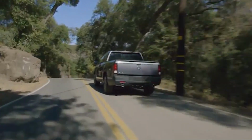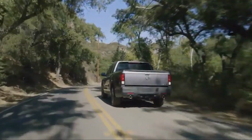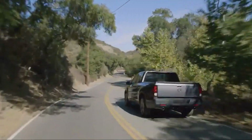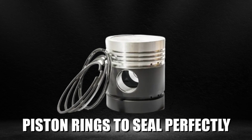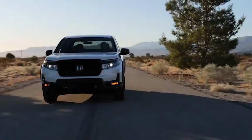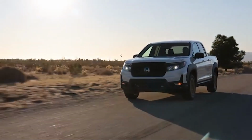Excessive oil consumption. Another common engine problem that the Honda Ridgeline has is excessive oil consumption. This is a big problem that can happen to an engine. Every engine tends to drink a certain amount of oil every 1,000 miles. It's simply impossible for the piston rings to seal perfectly. But when this oil consumption becomes excessive, it becomes a problem.